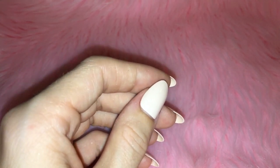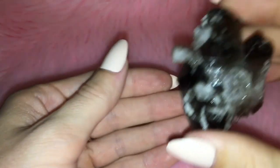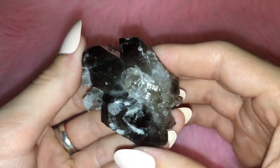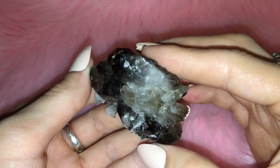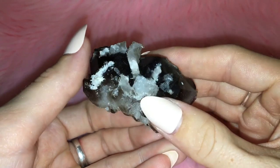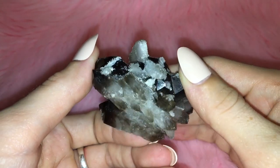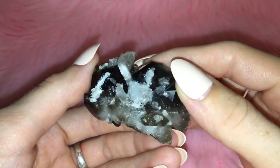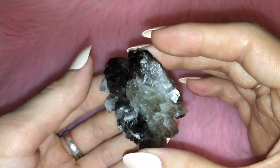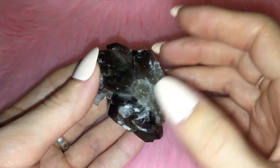So the first thing that I got from Wild Nocturna is this smoky quartz, and I believe she said that this was treated, and I'm not sure what that means for a smoky quartz exactly, but it was cheaper than a piece like this would have been because of it being treated. Like I said, I don't know what that means.